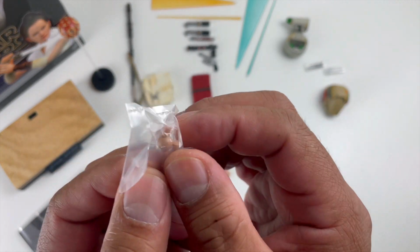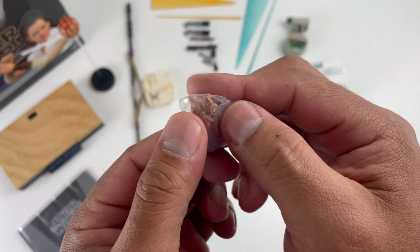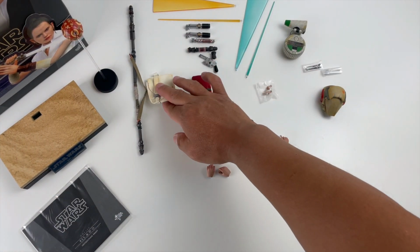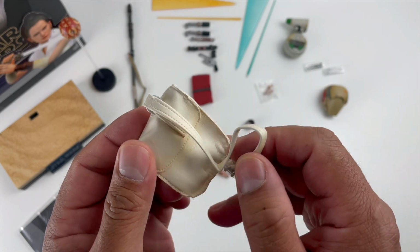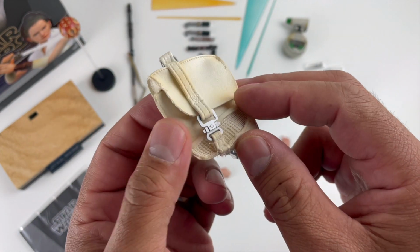She also got some extra small ball joints. She's my first female to unbox, so this is as small as I've seen. And let's look at her backpack. Nothing too crazy. It's a backpack.